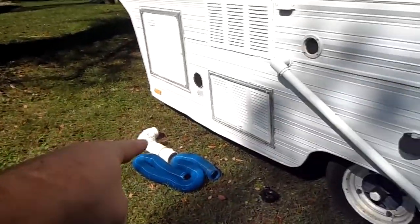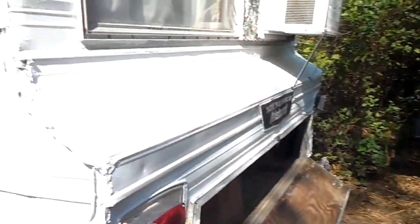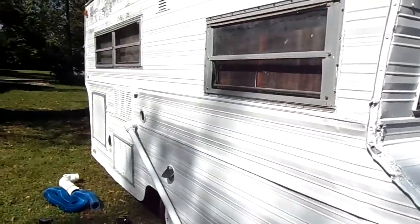That's the sink drain there, I believe. And then it goes into there, hooks into the sewer with that pipe there, the white one. And then you've got your sewer, and this blue one, you run it to your sewer pipe or whatever. So yeah, quite a bit of work, but mainly I'm going to do the outside.